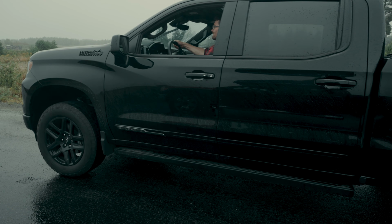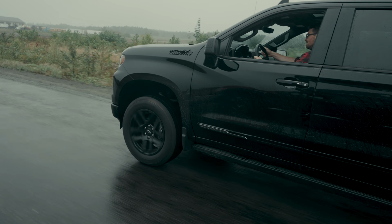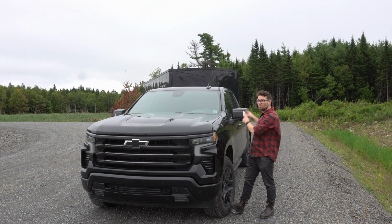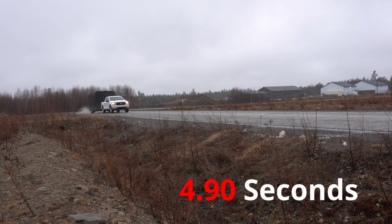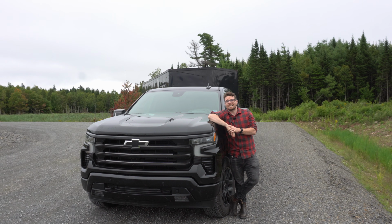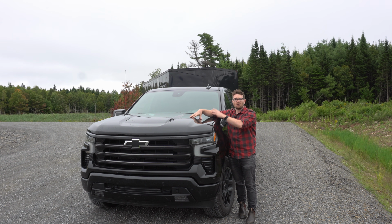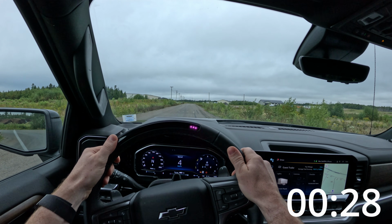First up is our off-the-line acceleration test. We go 0 to 50 kilometers an hour. We put the truck in four-wheel drive and we see how fast we can get there. It's a very good example to show how the engine transfers its torque to the wheels to get a load moving. And to nobody's surprise, the 3.5 liter EcoBoost is currently the fastest truck at 4.9 seconds. It'll be interesting to see if this big displacement engine with all of its naturally aspirated power can beat it. 3, 2, 1, to the floor.